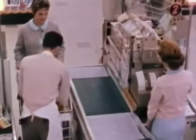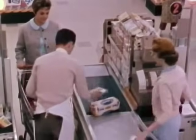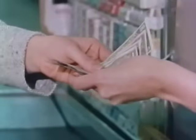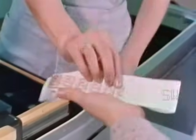27 minutes by the clock. In these 27 minutes, she bought 35 items, spent $16.42, and has 164 more stamps for her book. Once again, she has completed her job as purchasing agent for her family.